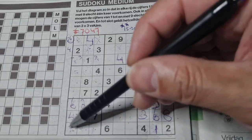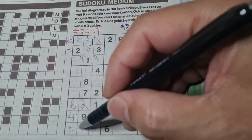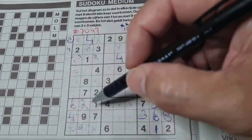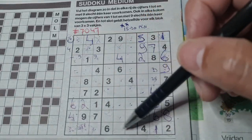How about these 3 missing numbers? Those missing numbers in this big square are 3, 5, and 8. That means 2 missing numbers in the last row.